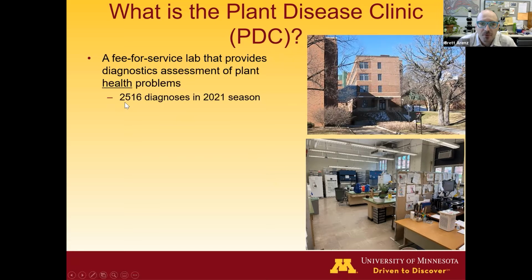But just as a point of context, we had just over 2,500 diagnoses that we made last year. And it was actually over 170 different plant host species. So we see a really wide variety of types of plants in the clinic. Obviously, samples submitted by farmers, a lot of corn and soybean, different types of vegetable crops, a lot of ornamentals will come into the clinic. There's quite a few big producers in the metro area that will submit things as they're ramping up production. Also homeowners as well, some of their favorite ornamental species, but of course, trees and shrubs submitted either by homeowners or by tree care companies themselves is a really big source of samples for us.